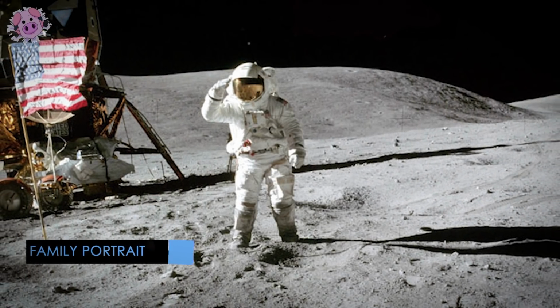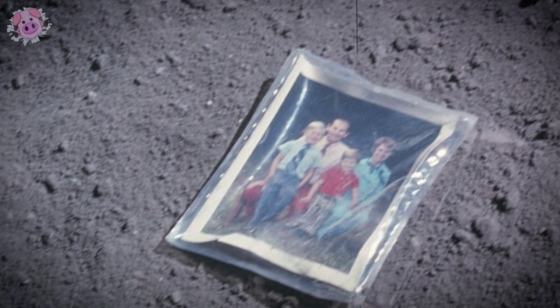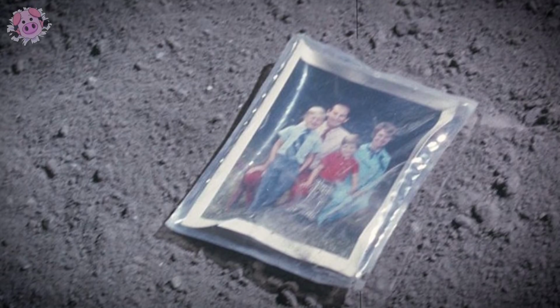In April 1972, the youngest person to walk on the moon, Charles Duke, wanted the universe to know that he was there. Duke left a transparent foil packet with a photograph of his family on the surface of the moon. He also took a photo of the portrait as it laid on the moon's surface to prove to those back home that he had left the photo there.